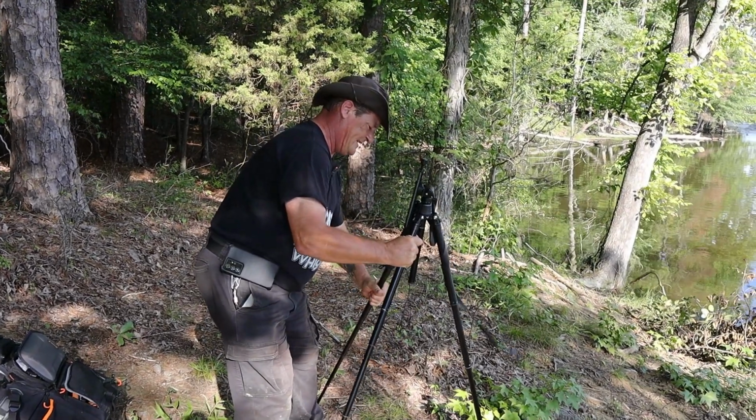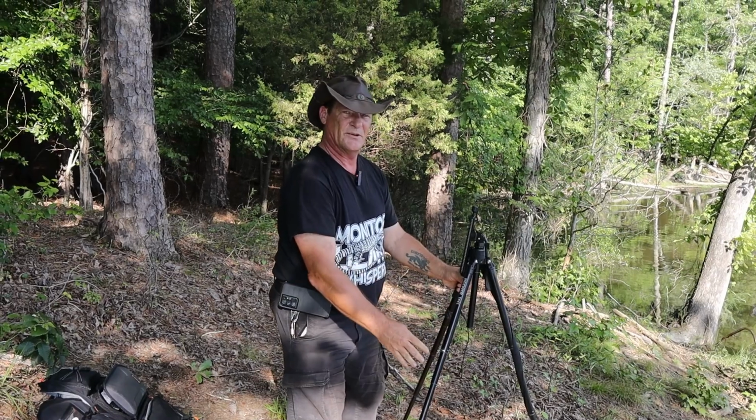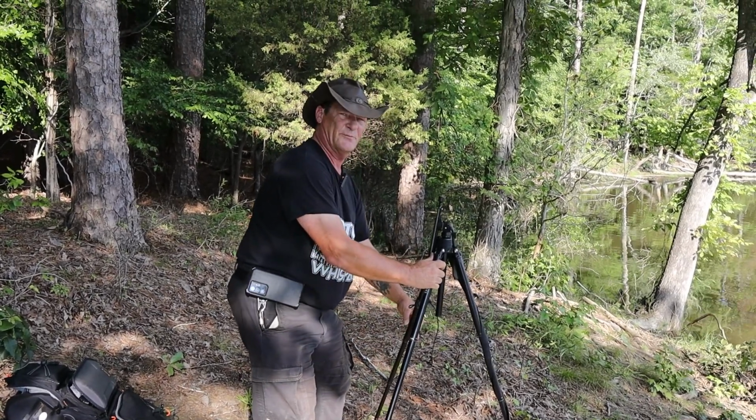And this tripod, I keep it set up, if for no other reason, just to hold the camera. You're definitely not going to want to have it on a tripod the whole time. Things just happen way too fast.